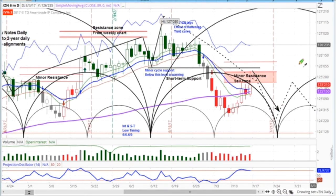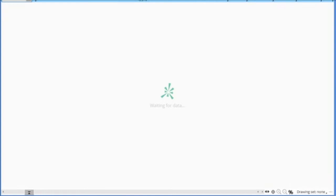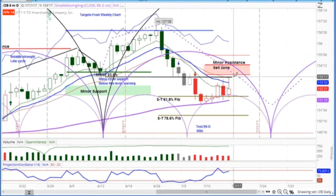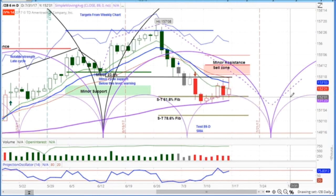We're going to look for about 125 in the ZNs, and when I switch this over to the ZBs, we were looking for a bounce in the ZBs up during this week into this resistance zone. We thought that it would get up to around 153.20. The high for the week is 153.16, so we almost bullseyed that one. You see, it's right there.